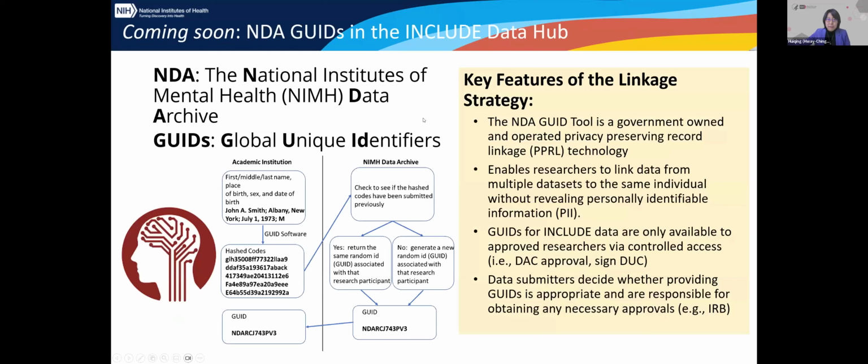Another major activity is the implementation of NDA GUID, the National Institute of Mental Health Data Archive Global Unique Identifiers, so that researchers can use a linkage strategy to remove duplicates in a synthetic cohort using data coming from different Down syndrome cohorts on the Data Hub. The GUID map is controlled access and can be requested through dbGaP in the near future.